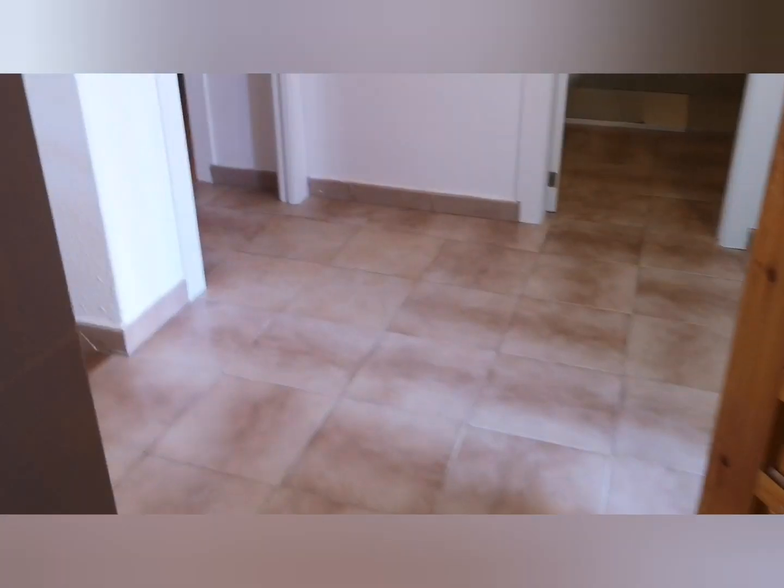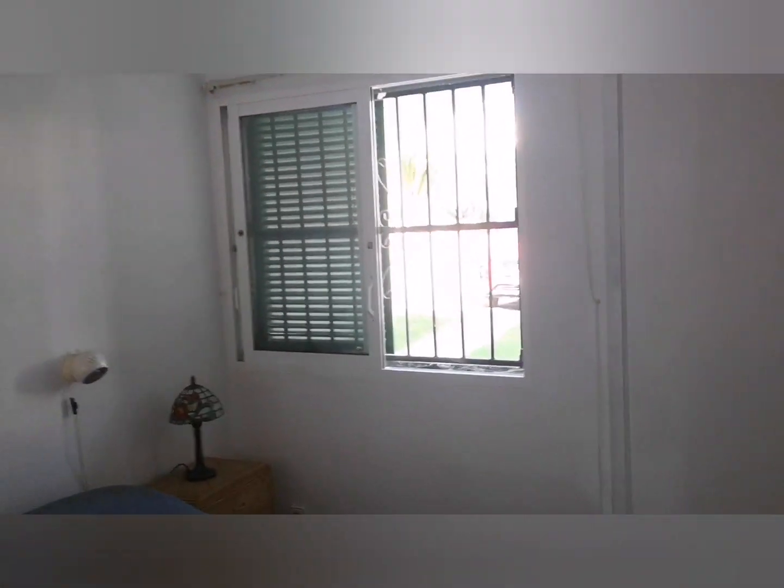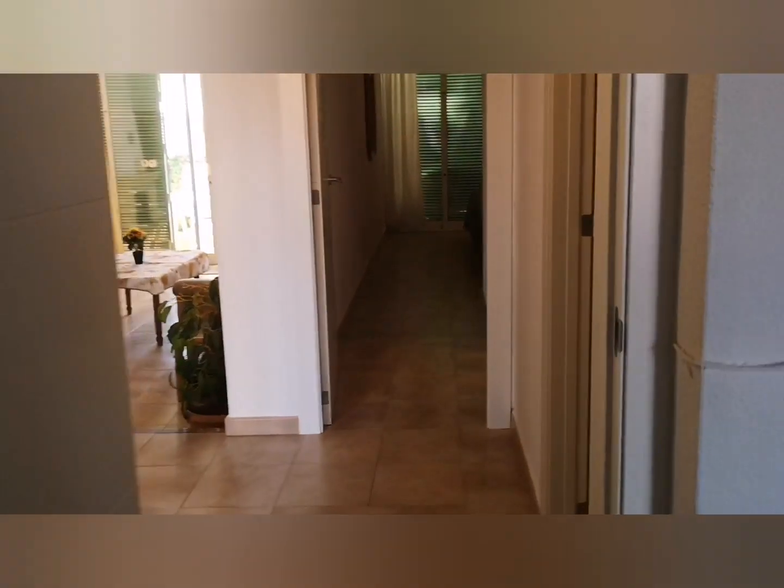I'll take you back into the landing area. We've got a big bedroom to the front of the house. It's got all gardens out there as well. That's a big bed. Come through, full bathroom here, also I'd say shower room. Then we come into the master. These are quite new doors actually. And we have another bathroom there. So we've got a shower room and a bathroom.